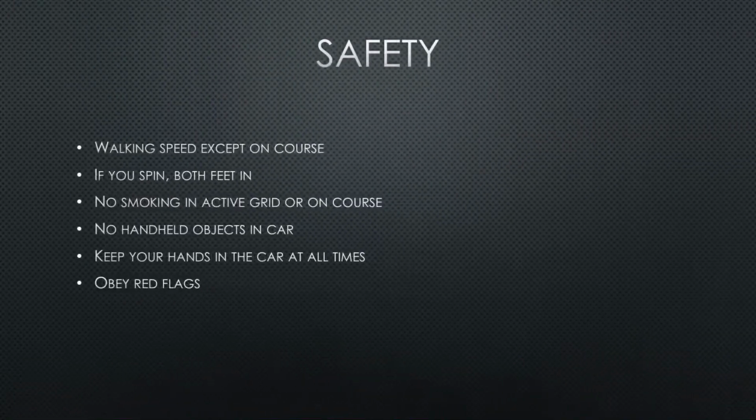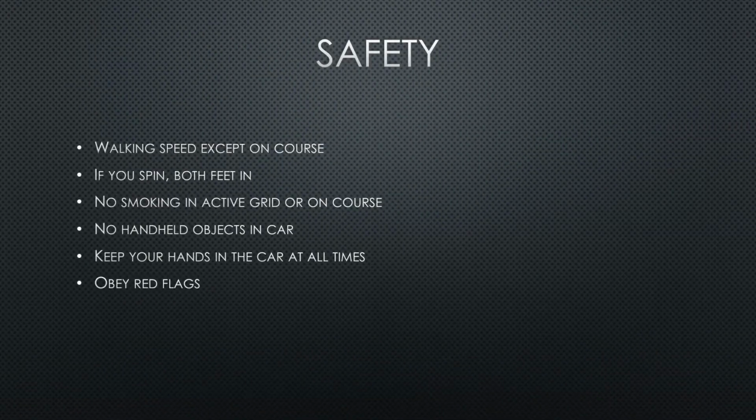So let's hit the safety. Walking speed except when you're on course. That means driving through grid and paddock. I always tell people not to drive any faster than you would personally want to be hit, and usually that's a pretty low number. If you're driving on course and you lose control of your car, both feet in, brake and clutch, get it slowed to a stop. Once you've regained your bearings, regained control, continue on to the finish.